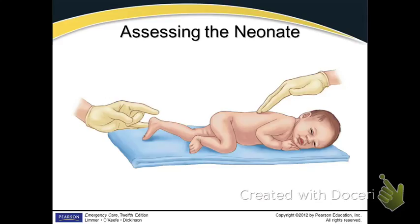When you are assessing a newborn, there is a scale. It's in your book. I don't know what page it is in y'all's because this is a slightly older edition, but it's a scale called the Apgar scale or the Apgar chart.